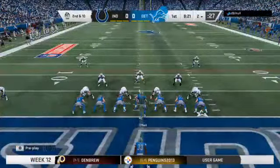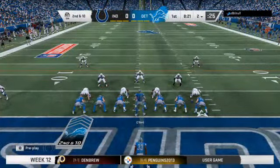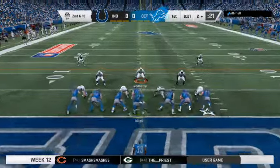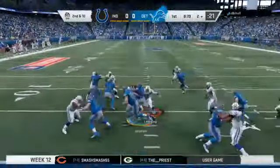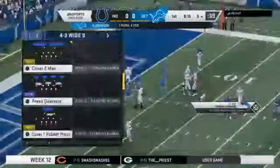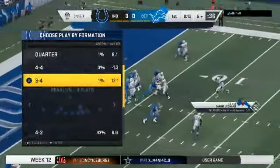An incomplete pass on 1st down. That leads to a 2nd and 10. A first carry now. This is Johnson. And he's able to get him a small cushion before being taken down at the 5, a gain of 3.